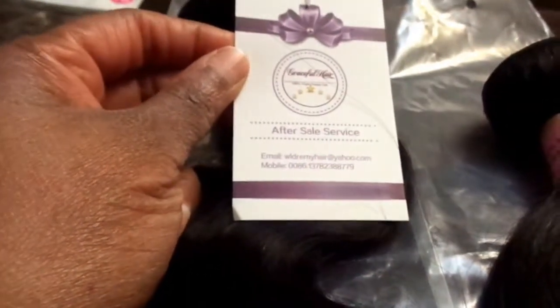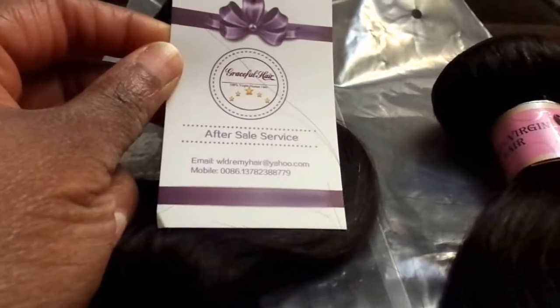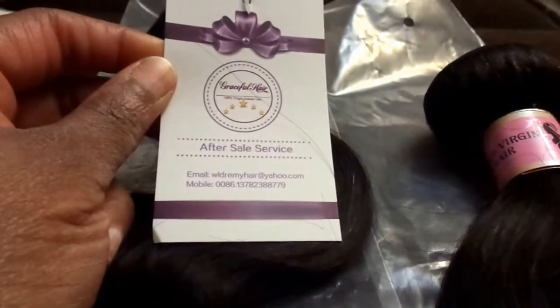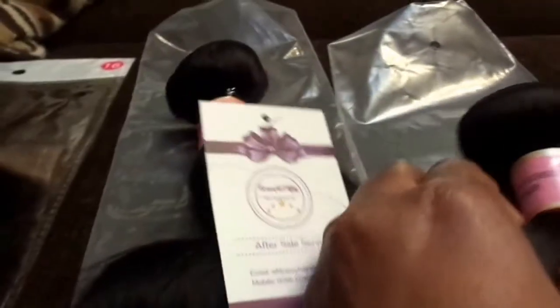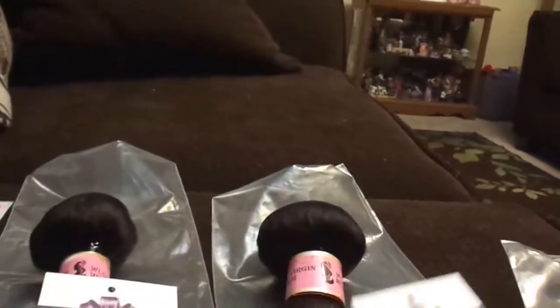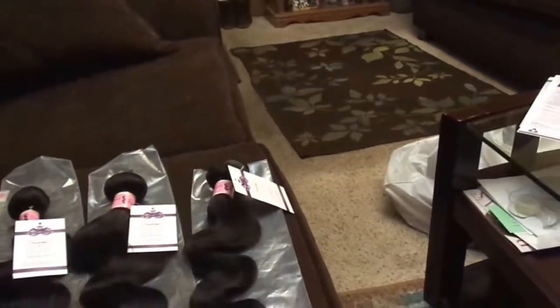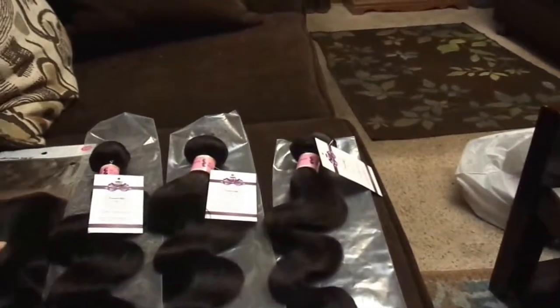And then the email address says wldremyhair@yahoo.com, and it gives a mobile telephone number. And it says 100% virgin human hair. So I'm confused about how AliExpress, how these hair companies go, but nonetheless, it's a natural black. But let me talk about this closure.